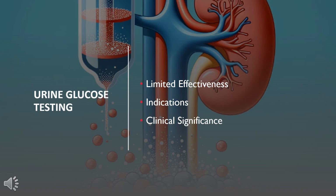Urine glucose testing, therefore, becomes effective only when blood glucose levels are significantly elevated. It's not a sensitive method for detecting mild or moderate increases in blood glucose. Although limited, urine glucose testing is still occasionally used in the management of diabetes mellitus because it's a simple, non-invasive way to check for extremely high blood sugar levels. Urine glucose testing can also help to identify conditions like gestational diabetes. Gestational diabetes is a type of diabetes mellitus that develops during pregnancy and usually resolves after delivery.